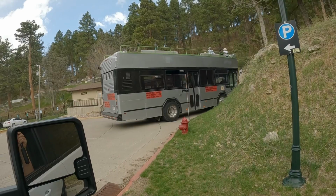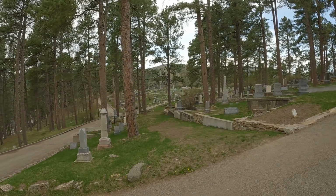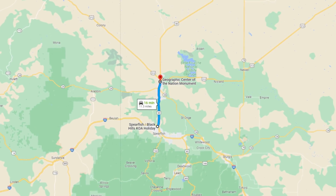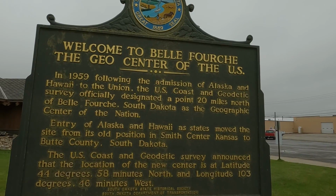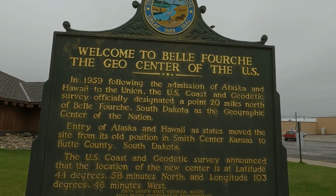Yeah, you can just drive. Just drive, park, pay your little $2 donation, walk up there. But we had another local guy tell us, hey, walk a little further and you're going to see some more historical grave sites. Something that somebody told us about that we were not anticipating was going to the center of the nation. A local person had told us, hey, make sure you take the road up to Belle Fourche and see the center of the nation.